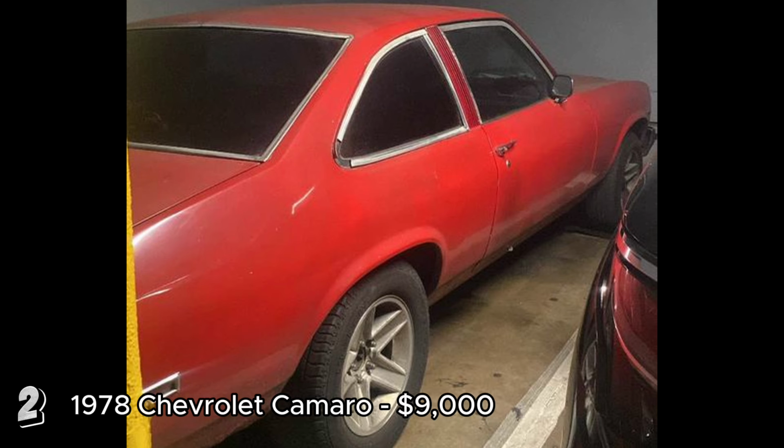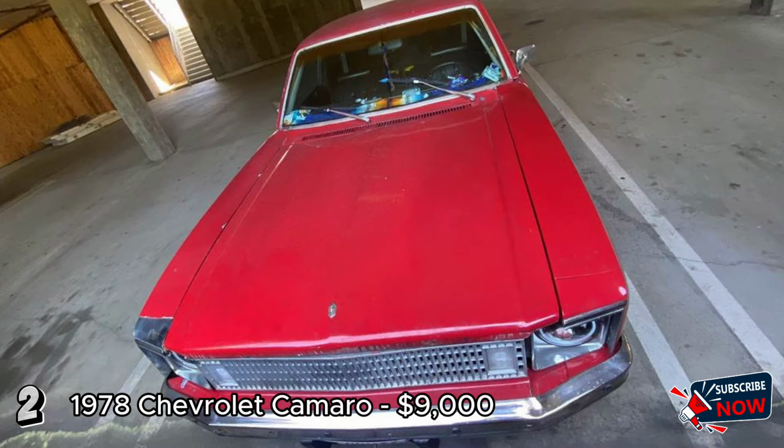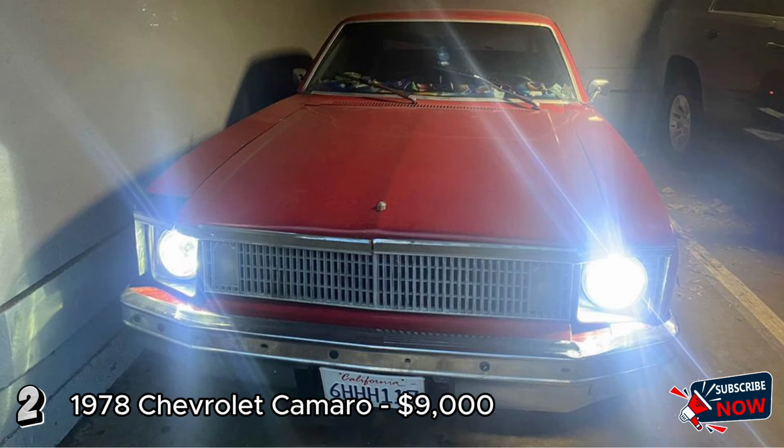The 1978 Chevrolet Camaro is a classic muscle car known for its powerful performance and iconic design. At $9,000, this car seems like a fair deal considering the rebuilt engine and transmission. However, the non-functional power windows may require additional repair costs.